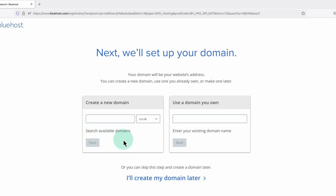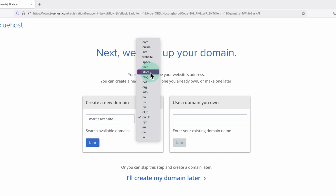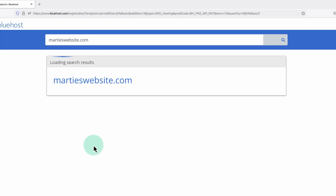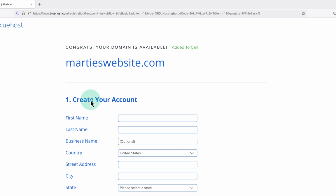Now on this page, we're going to register the domain name we want for our new website. So we just need to type the domain name we're wanting to use into this box, and for me, I'm going to type Marty's website. Then on the right, we can choose our domain extension, and I'm going to choose .com. So the domain name I'm registering here is martyswebsite.com. Then once we're done here, we can click Next. And when we do, we'll hopefully get a message at the top saying, "Congrats, your domain is available." But if it says the domain is not available, we're going to need to choose something else.